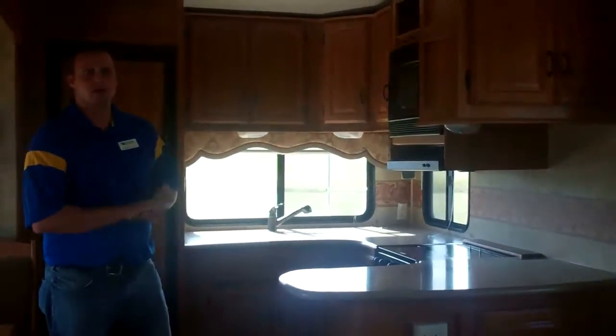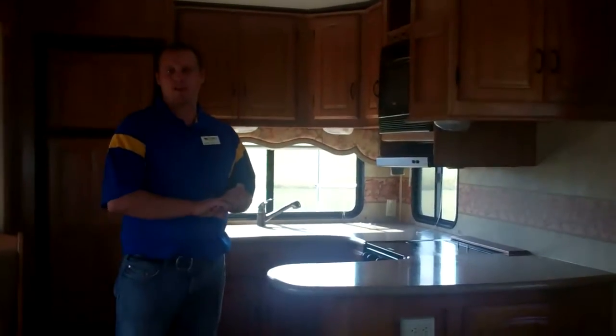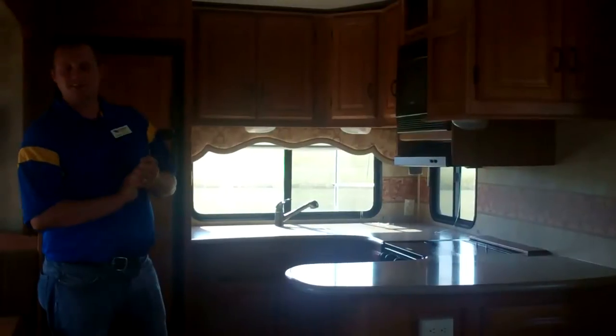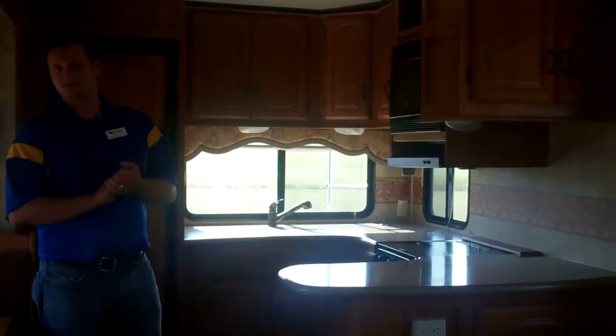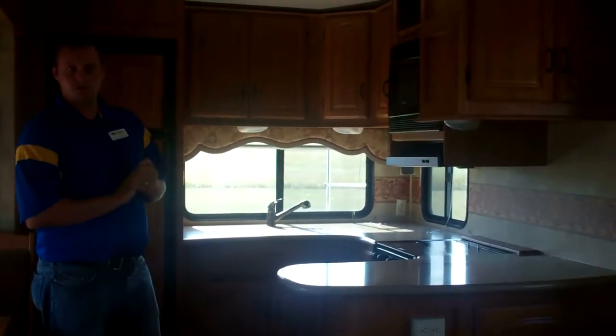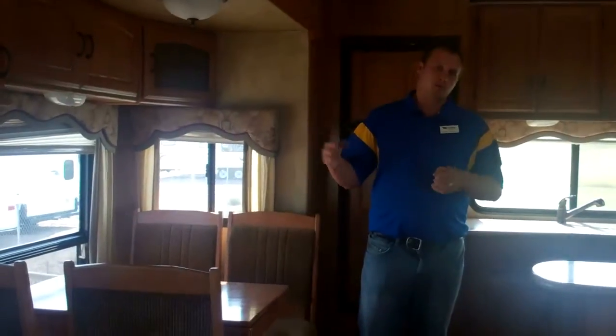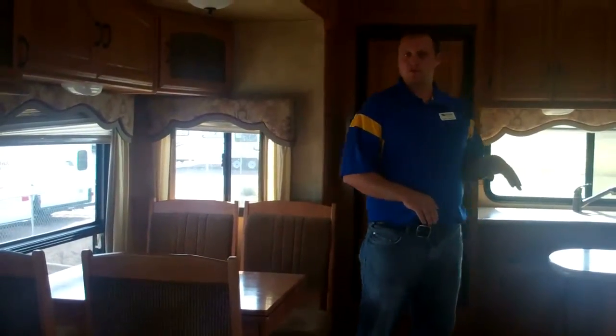What I'm going to show you is a 2009 Montana 3585. Just got this one in last night, very late last night. Customer traded in. This is going to be a unit for those people that want a very high-end fifth wheel coach, but kind of want to spend used pricing.